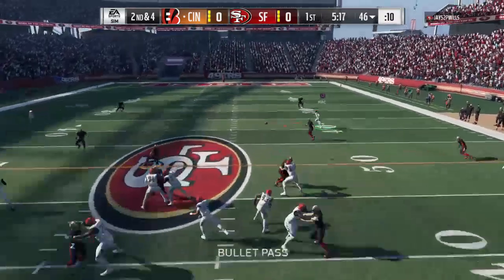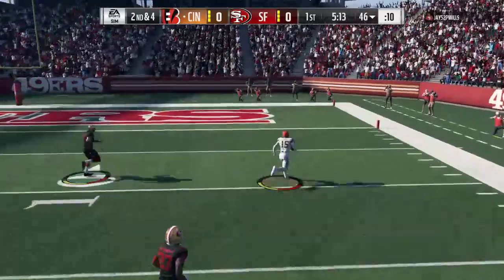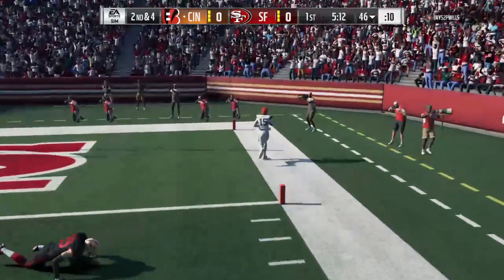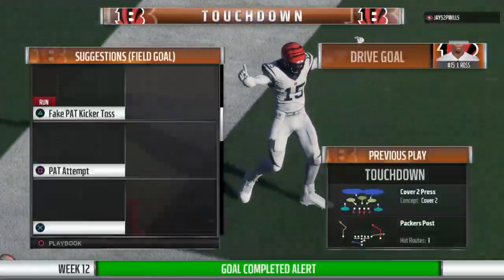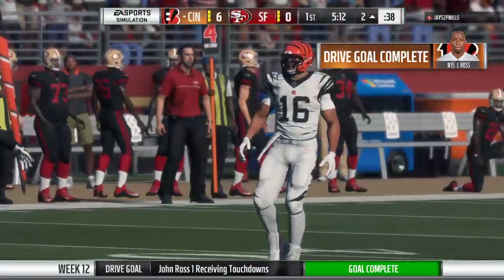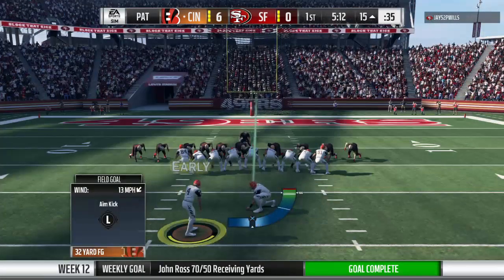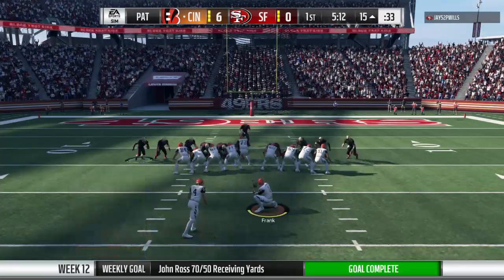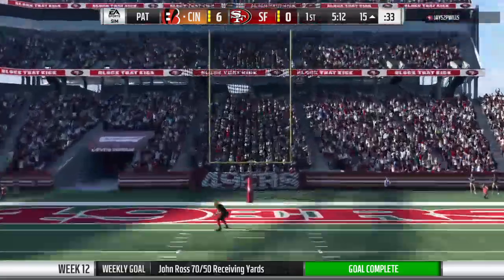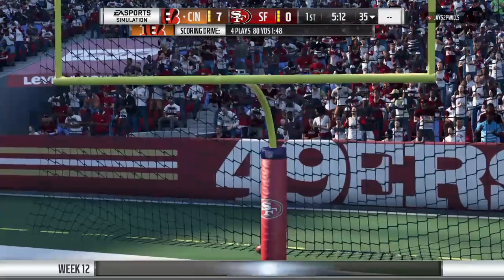Mahomes to throw on 2nd down. He finds Ross, right side, it's complete. And all the way in for a Cincinnati score. A big play there with touchdown number 8 on the year. And the Bengals are going to take a first-quarter lead. And he's got it to make it 7-0 Bengals.